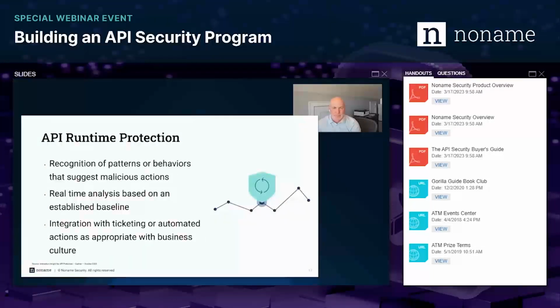So the third is around runtime protection. Gartner talks about this as well. And this is around recognizing patterns or behaviors that suggest there's malicious activity. So think of things specific to APIs. You'll hear a lot about BOLA, broken object level authorization, all sorts of things that can happen in runtime.